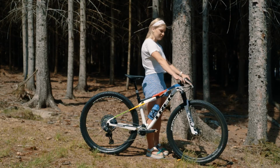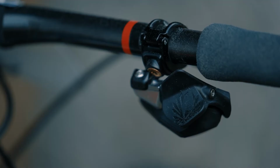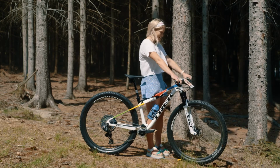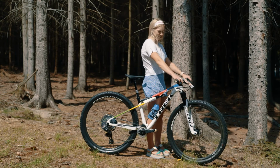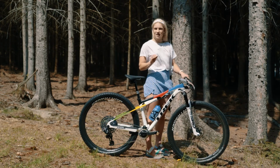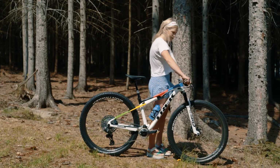But I have my shifter here on the right, and my dropper on the left, and then obviously my twist lock on the left as well. So gears all on the right, and we changed the speed of that to make it dialed to exactly how I like it.